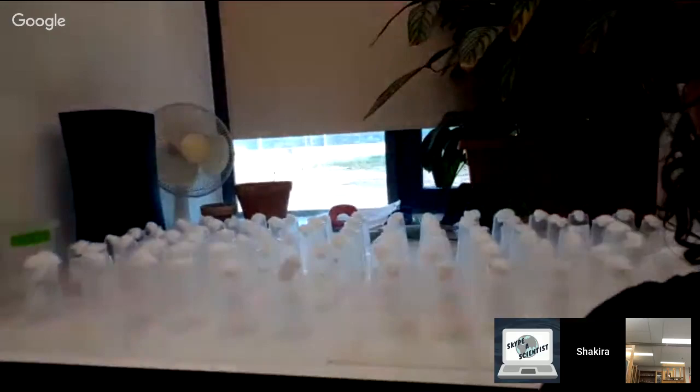Yeah, well, in that case, I can show around our lab. So we have around 1,000 cups with spiderlings. In each cup, we put 3 to 4 spiderlings, and usually one of them makes it to adulthood. So we have thousands of spiders in the lab right now. So this is how we keep our spiderlings.